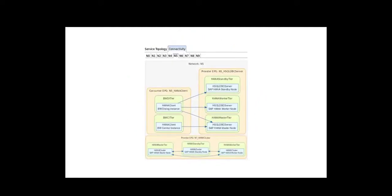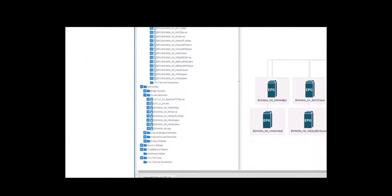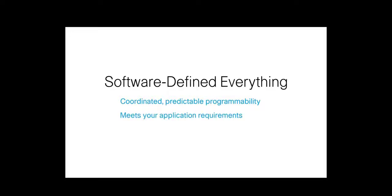We extract all of the logical networks from the topology of a specific application landscape and map them directly into ACI's contracts and endpoint groups to ensure that the intelligent infrastructure is programmed accurately. The result? Software-defined everything delivers coordinated, predictable programmability of compute, networking, and storage that meets all application requirements.